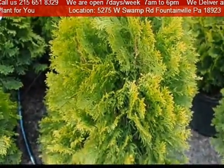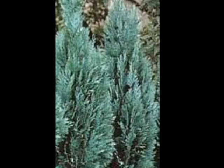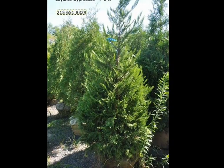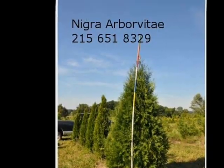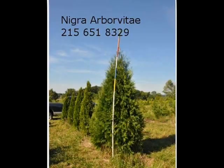We also have southwestern white pine, and we are noted for our Green Giant arborvitaes and Leyland cypresses. We also have hemlocks up to 10 to 12 foot high, along with redwoods. We can also supply you with some bald cypress, larch, and eastern red cedar.